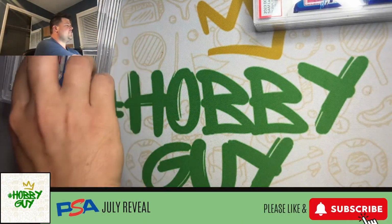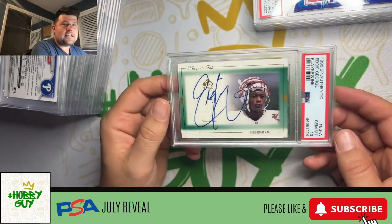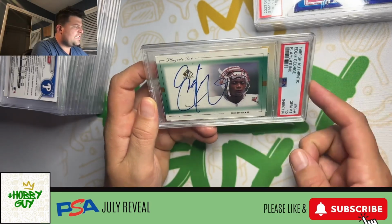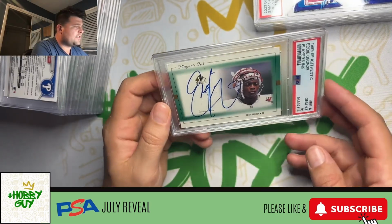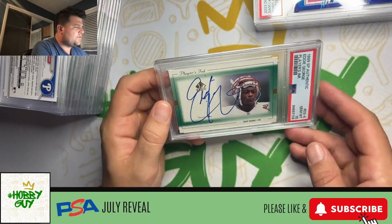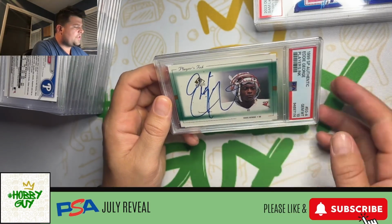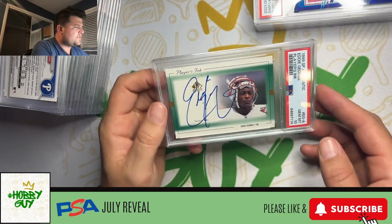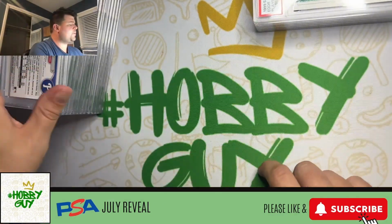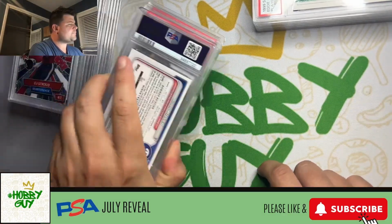We'll turn that over. This one, 1999 SP Authentic Eddie George Players Inc. PSA 10. Really happy about this one just because these cards are really hard to gem, these older cards. But I picked this one up at a local show for $15. Looked like a really clean copy, centering with the border as well as just the overall surface and condition. So really happy with that one. I think we should do pretty well on that just because there's probably not too many of those out there.